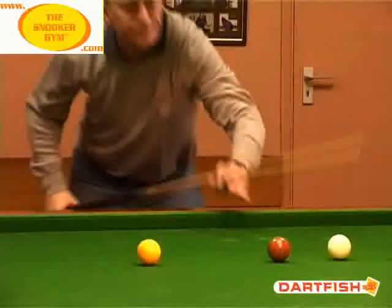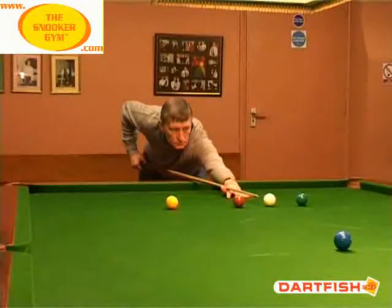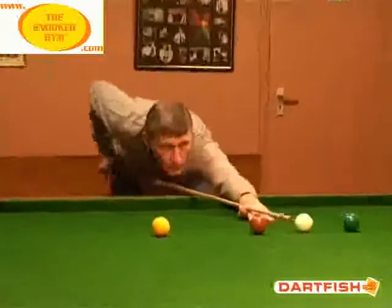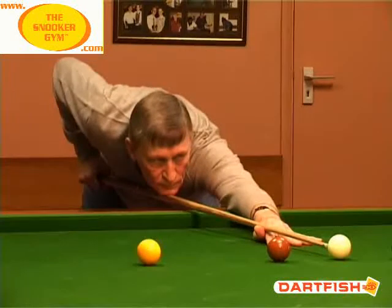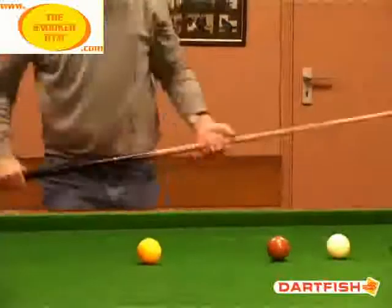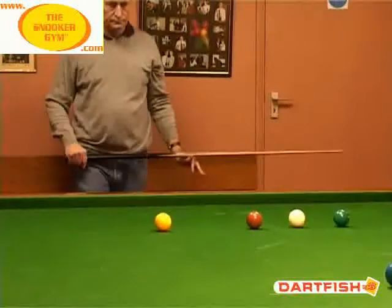There's a couple of things I'd like to point out here. See that nice sweeping motion with the cue, just to feel the cue moving smoothly and straight. A couple of steps back and a couple of steps forward. Already the bridge hand is formed. Excellent stuff. Means all you need to do is plonk the hand on the table and you should be on the line of aim.